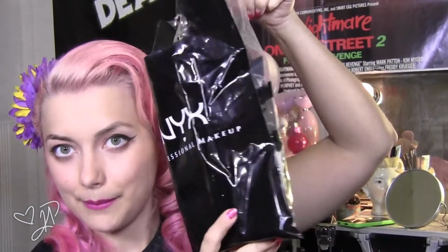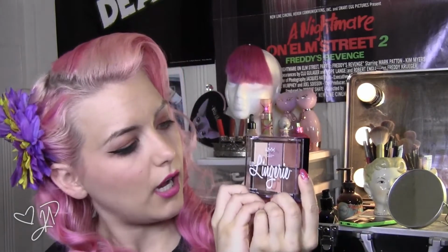Here's my little NYX bag here. For anybody who's watching and doesn't know me in person or where I am, I live in a small city in southern Alberta in Canada. So we only get certain parts of NYX makeup, but we don't get the full line. So the fact that I was able to see the whole line in their store, it was like a kid in a candy store. The first thing I bought was the NYX Lingerie for Eyes palette.